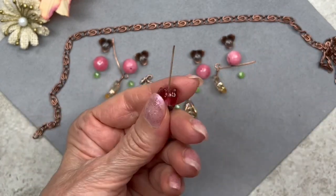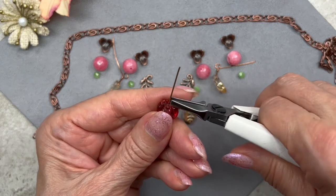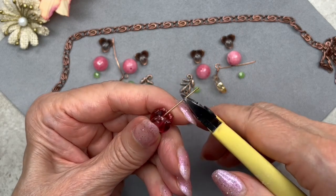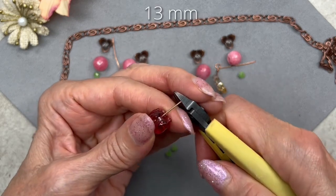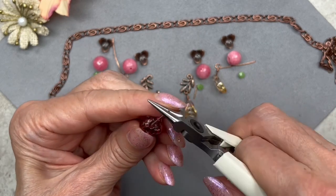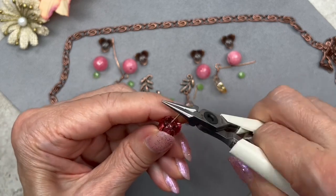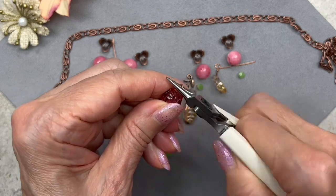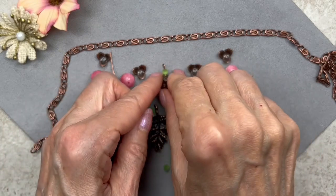Now these eye pins are pretty strong, so I'm going to do a simple loop. I'm going to grab the pin with some flat nose pliers, and I'm going to kink it. Just like that. I'm cutting off the excess now, leaving myself about half an inch because I want the loop to be relatively big. And now with some round nose pliers, I'm going to go ahead and form a loop. And like I said, it's going to be a little bit bigger than what I'm used to. Just like that. So this is going to go right here like this.